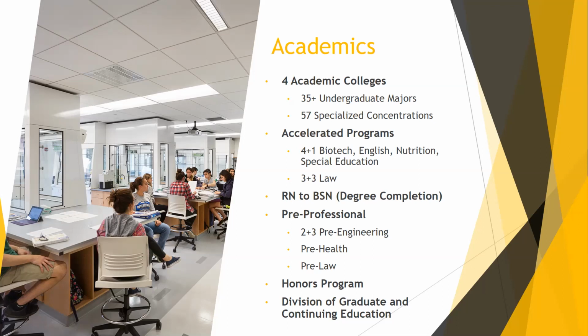We do also have an honors program, so I do want to mention that all first-year applicants are automatically reviewed for an invitation to join the honors program at Framingham State. Being in the honors program is really fabulous. It comes with a lot of benefits. It's a really great community to be a part of.